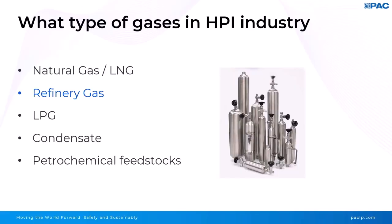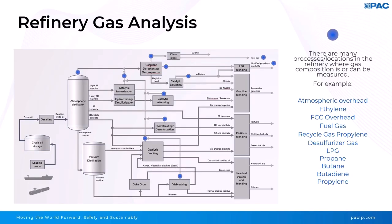When we look at the gases found in the hydrocarbon processing industry, we can distinguish them into natural gas, LPG, condensates, petrochemical feedstocks like ethylene and propylene, and the topic I will discuss today, refinery gases. Refinery gases is a collective name for all the gases that can be present in a refinery or other petrochemical plants where the gas composition is or can be measured. The composition of these gases can vary greatly depending on where the gas has been sampled in a refinery. As an example, the gases at the atmospheric tower of a refinery contain mostly methane, ethane, etc. The gases from a hydrotreating process typically contain high concentrations of hydrogen.